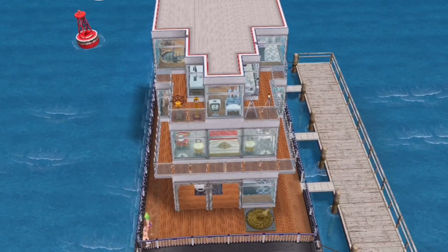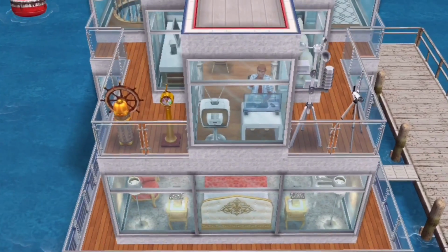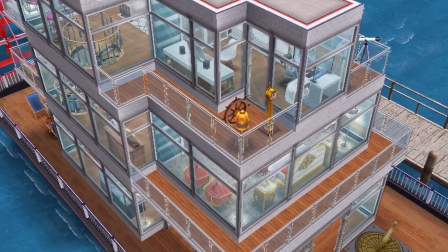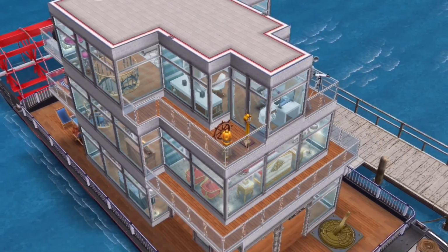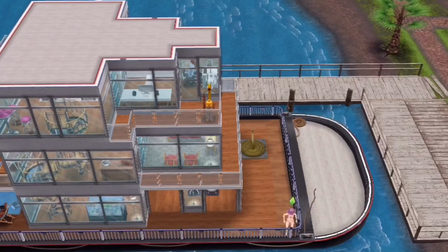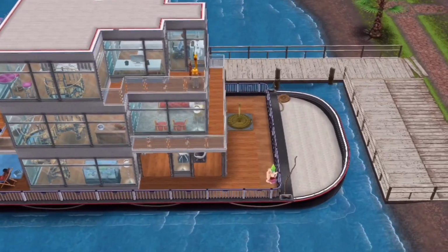Anyway, you can see in view the captain's space for steering the ship, but the actual steering wheel is situated in front outside, which I actually prefer. It's a much more traditional look, although I know in most modern yachts it would be enclosed.